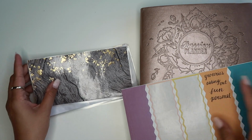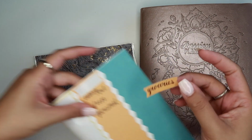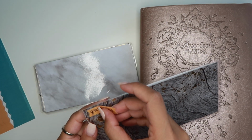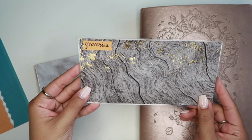I already wrote these out and we're just going to stick the new stickers on the envelopes. So groceries, again, I'm going to put them on the upper left-hand corner because I used to have them down here. I'm just going to try something different.